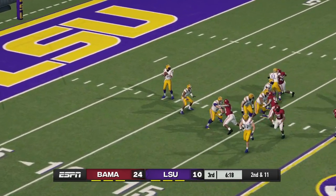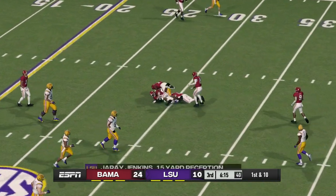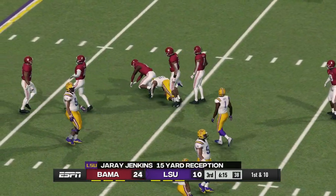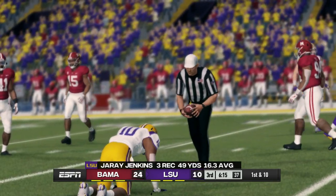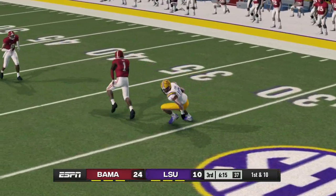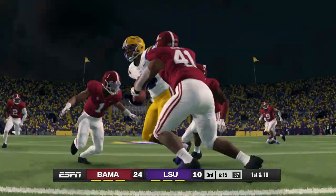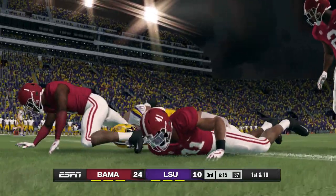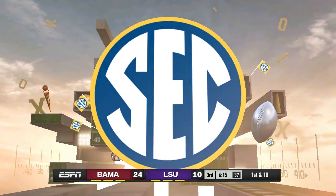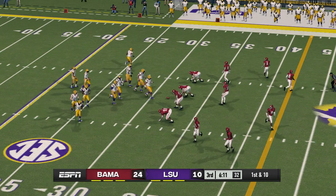That's a great tackle at the 32-yard line. I credit the quarterback on that pass. He made a great read and delivered a very nice pass for the first down. We've got a first and 10. Ball on their own 32.